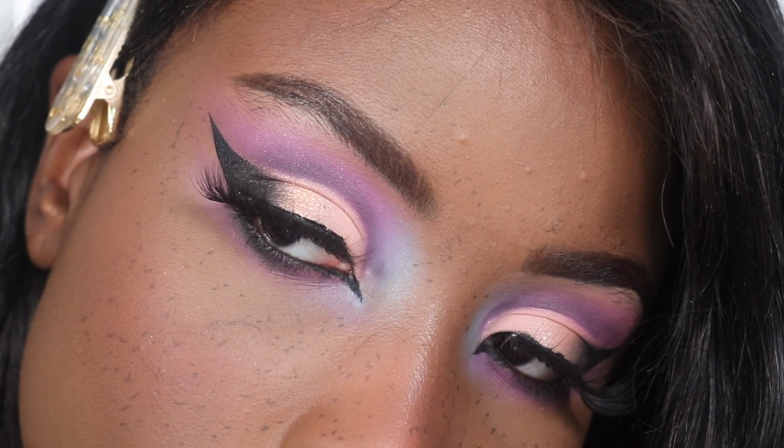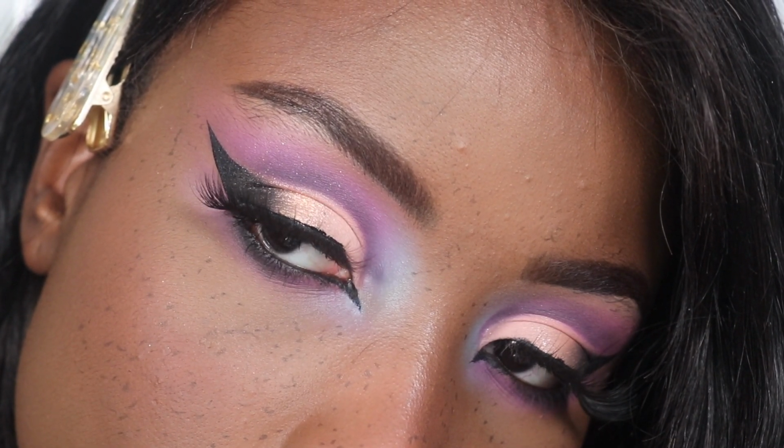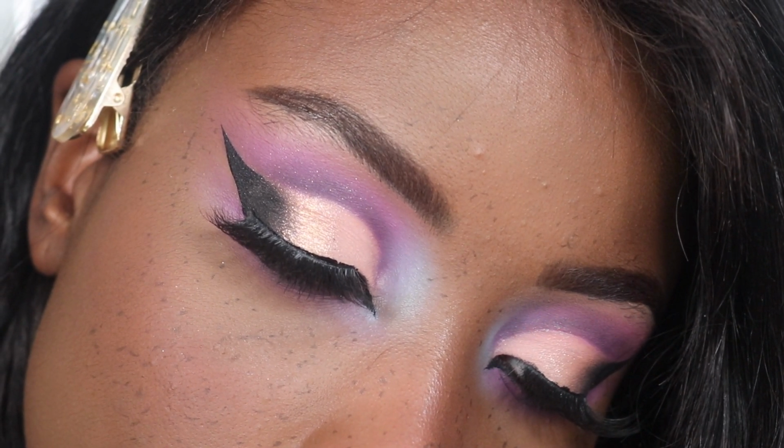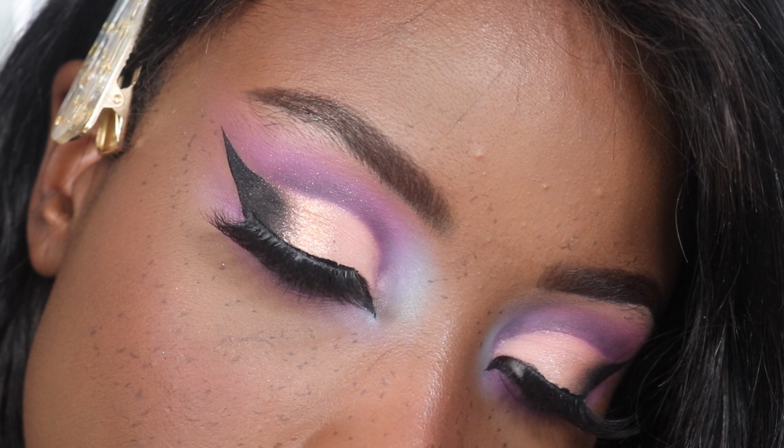And that is it for today's look. I hope you enjoyed watching me create this. It's quite a bold look, but it's also really soft. I'm loving the pastel shades and I'm really happy with the palette.